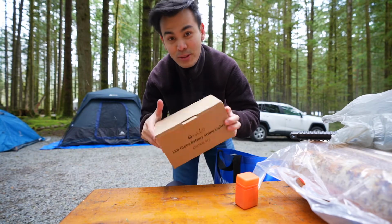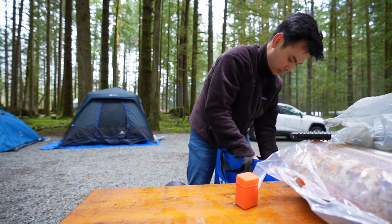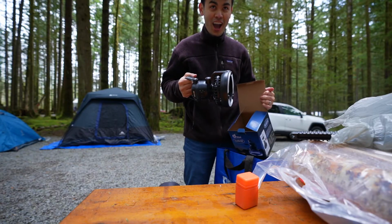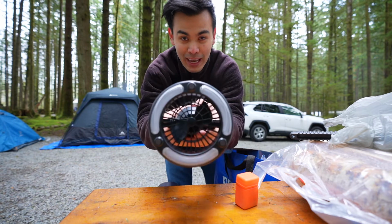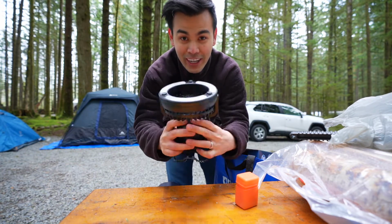We got some string lights for tonight. Did we put batteries here? Did you? Yes. We also got a small camping light. This goes in the tent and it has a small fan with it for air circulation.